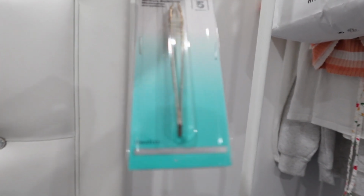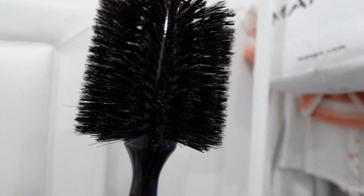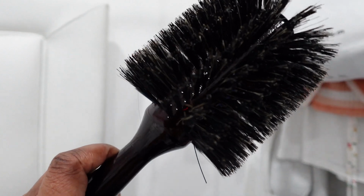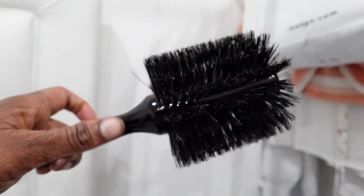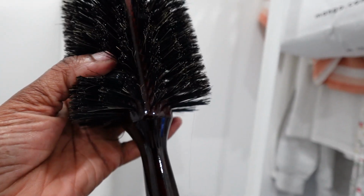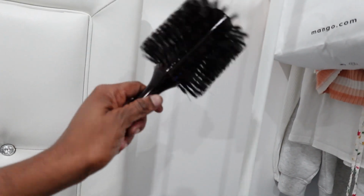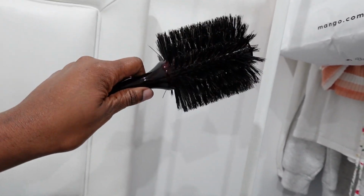I did pick up some tweezers just in case I need to pluck, although I don't think I will need to. I got a really big round brush for when I curl my hair. I can really get the body. This one is sturdier than the one that I have, because the bottom part of the brush is coming apart. So this will be really good to give me some nice luminous bounce in the hair.